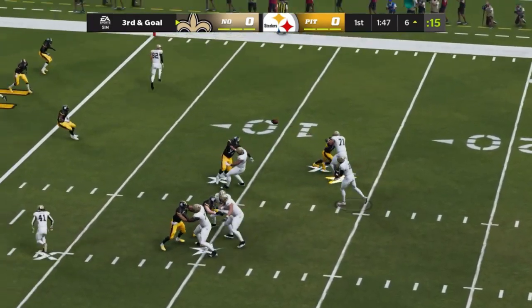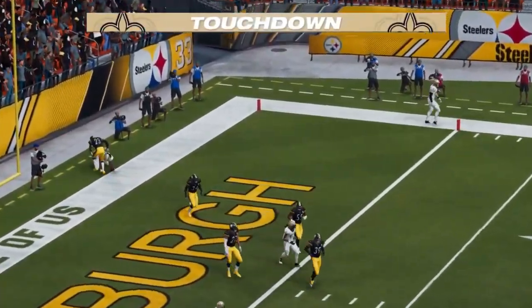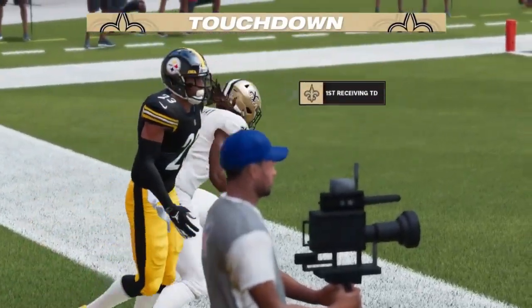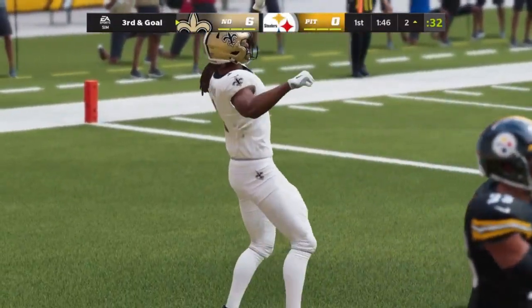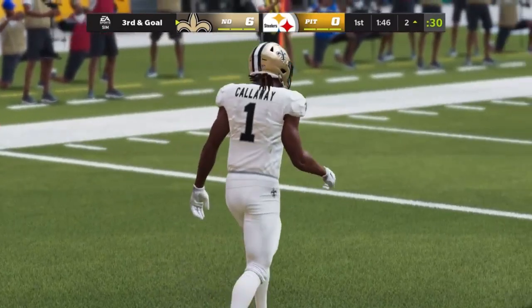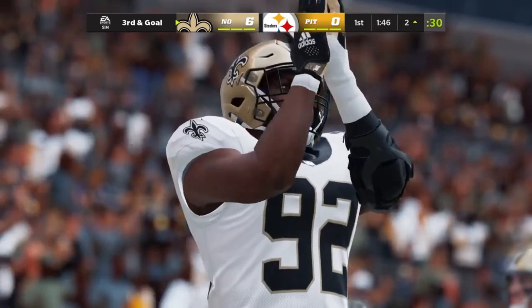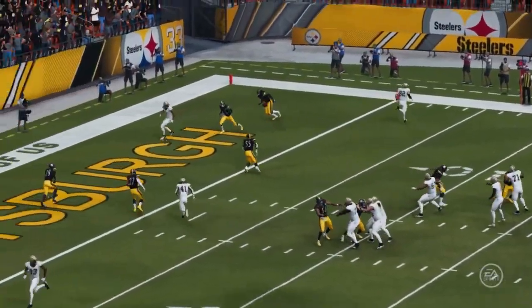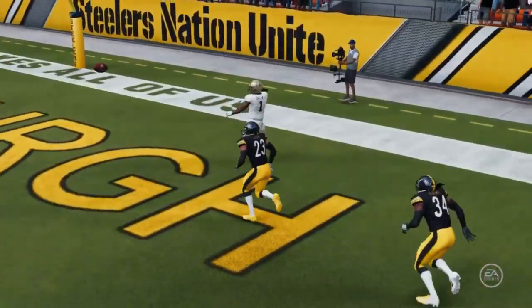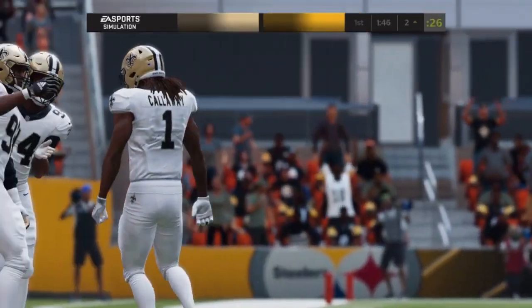Third and goal, Winston. And he's got it. Touchdown, Saints. Marquez Callaway there to make the grab. And the Saints take it right down the field and score on the opening drive. Personally, for him, a great opening drive. He had three catches, including the touchdown. That felt like tremendous scouting, great film watching, and creating a game plan to start this off, not only to get him involved, but to send a message.